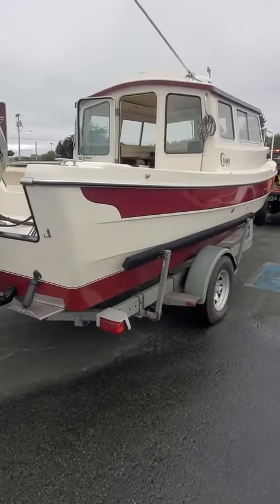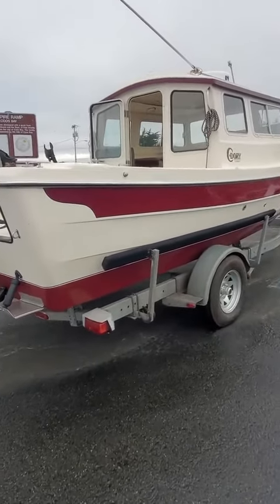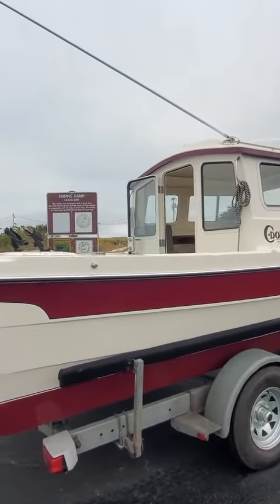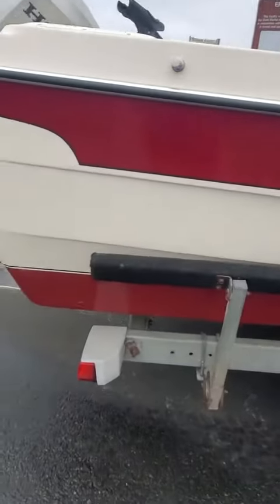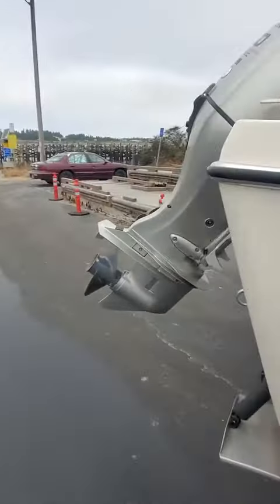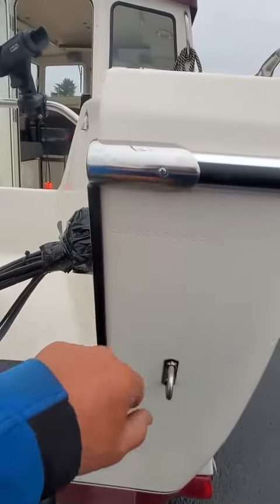Anyway, out here is a 22, I believe, Sea Dory. Beautiful boat, burgundy and white, very clean. It has the Garmin 24-mile radar, a VHF antenna, and a GPS antenna in the back. It has a few little scratches off the side, nothing major. I think it's a 2007. Yep, last two digits here, and it's 22 foot.